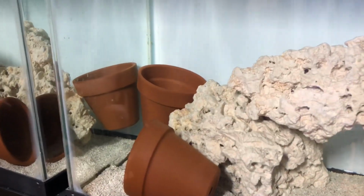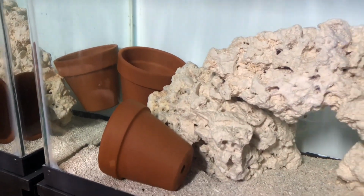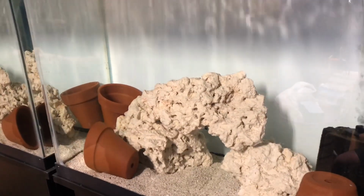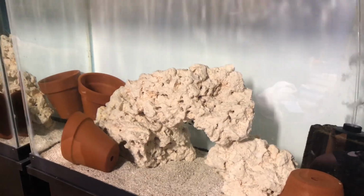Once I put these flower pots in there, he definitely calmed down immediately that night. He was hanging out here. When I came up to the tank, he came up and he was checking me out. He looked a lot more alert. He just seemed more comfortable and less stressed out. So I'm gonna keep trying stuff.